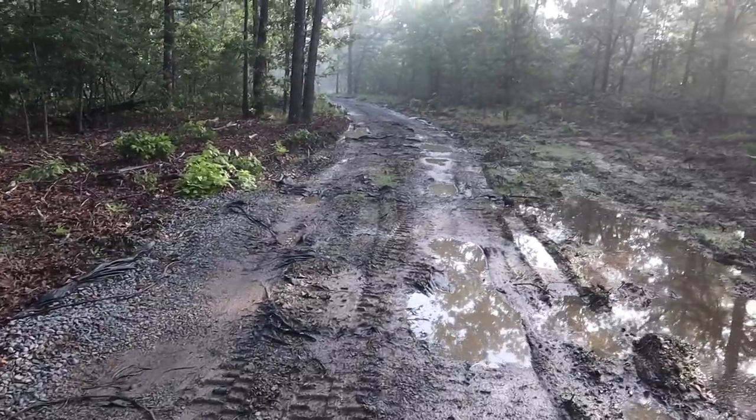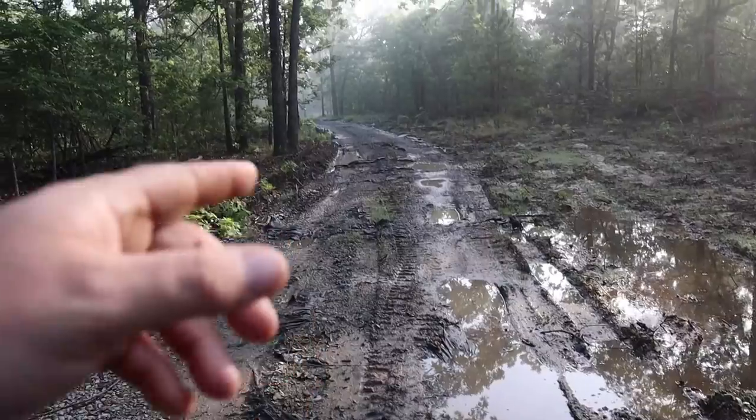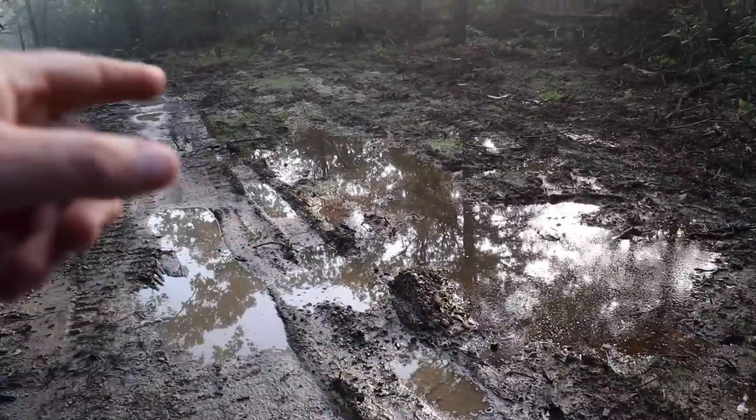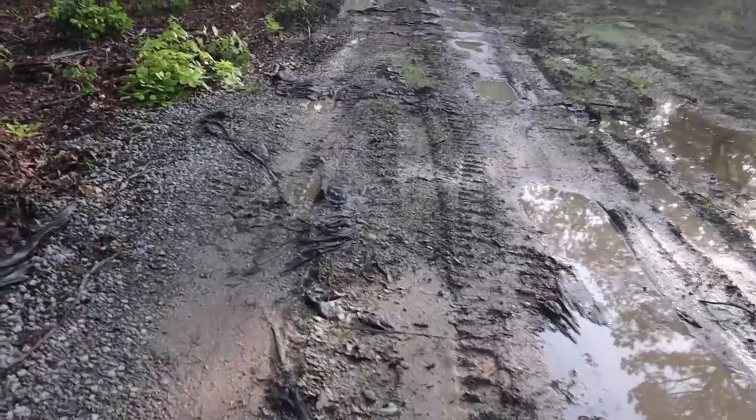Back in June of last year, it was solid. It was dry as could be, solid. Didn't even need gravel to get back in here. Well, this wet season has really showed its true colors out here on this property. Check this out. You gotta think it has been rainy, but this is how bad it is. That right there is just holding water. I pushed a tree over right there, and they cannot get in here at all.